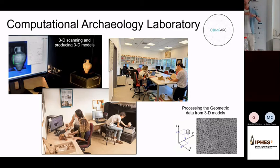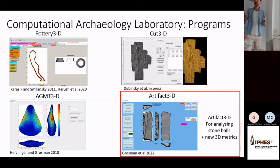And there we scan all sorts of artifacts and create 3D models, which are made up of hundreds of thousands of coordinates and triangles that connect those coordinates. The problem is that's hundreds of thousands of data points, which becomes a challenge to analyze in any meaningful way. So in the lab, Lior and other lab members create different software. Some software is for pottery, some is for engravings and cut marks, anything with a negative impression. Some is for geometric morphometrics with semi-landmarks.